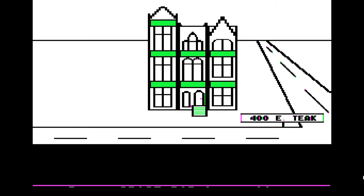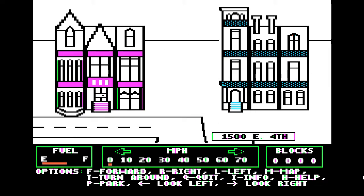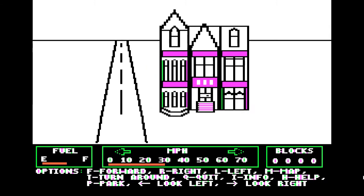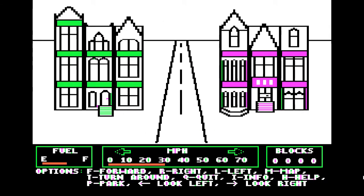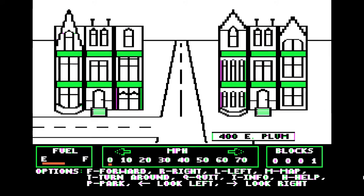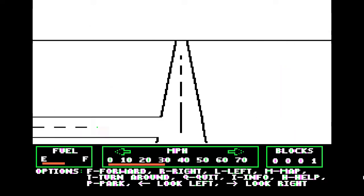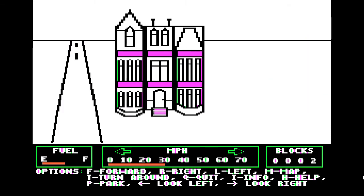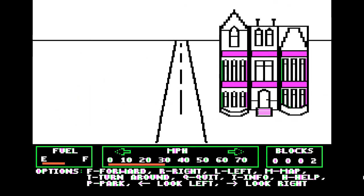Let's look left. Oh man, that's what left looks like. All right, let's turn left. Wow. We're making this third turn at 30 miles an hour. All right. 400 East Plum. Floor it. Can I go faster? Bing, bing, bing. You guys can probably hear that sound effect as well.